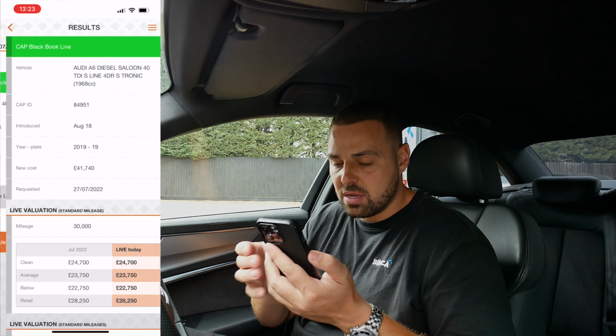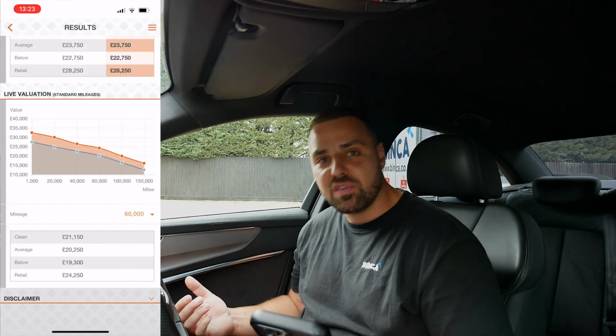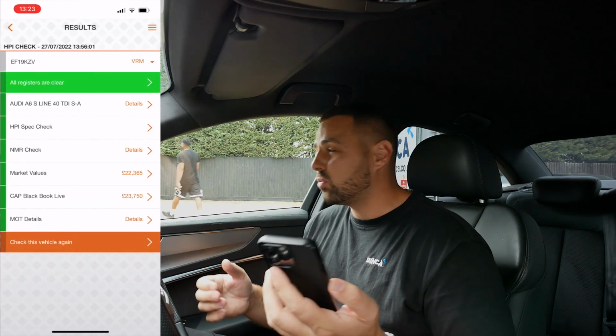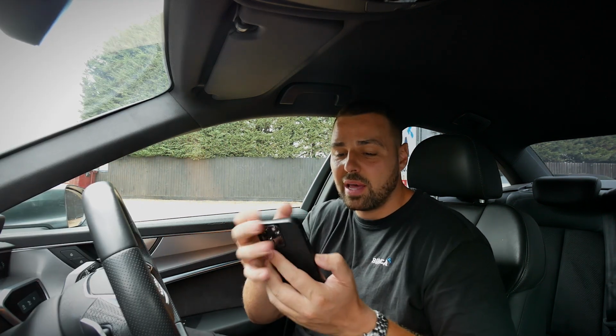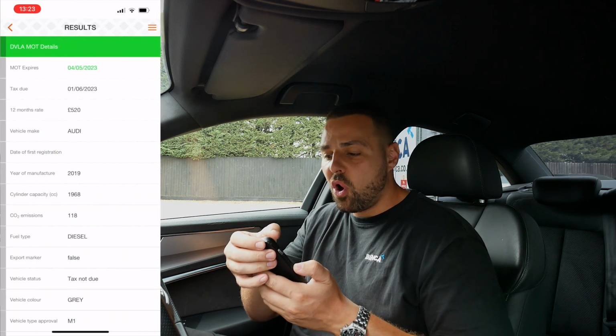Let's see what CAP's saying. According to CAP, if it had 60,000 miles, it would retail at £24,250. So that gives you an idea what these cars are worth. I think they're a cool car for not a crazy amount of money. Like, it looks proper modern, doesn't it? So MOT details, MOT till the 4th of May 2023.